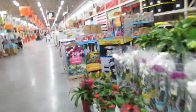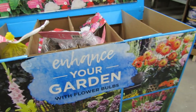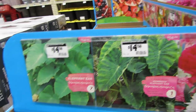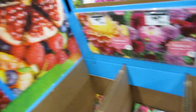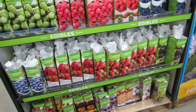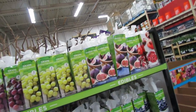Yeah, for Home Depot. Oh, wait. I see some sticks, and y'all know what that means. Okay, here go that elephant ear thing, y'all. So the price on the mammoth elephant ears here is $14.98. Oh! They're so pretty. Okay. So they pretty much had what Lowe's had. They got the sweet potato ones. I think Lowe's had those.